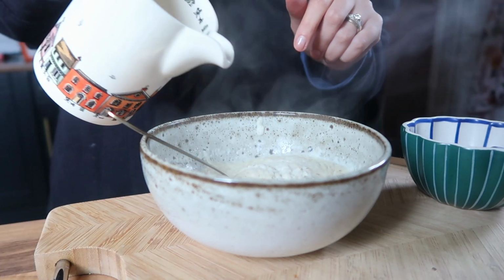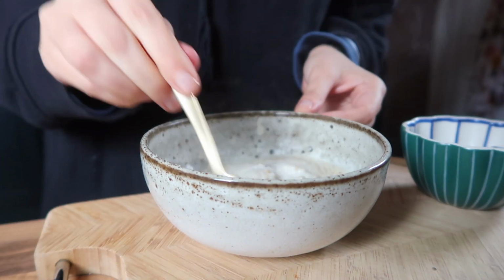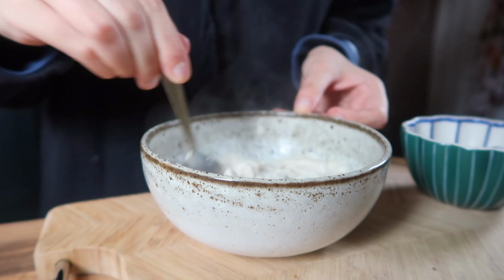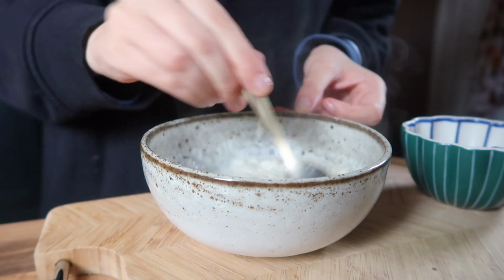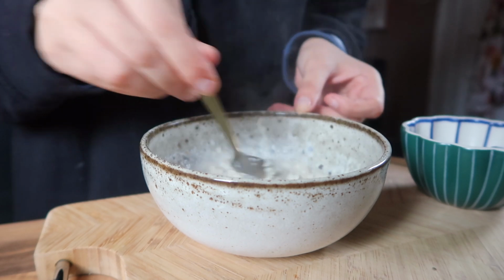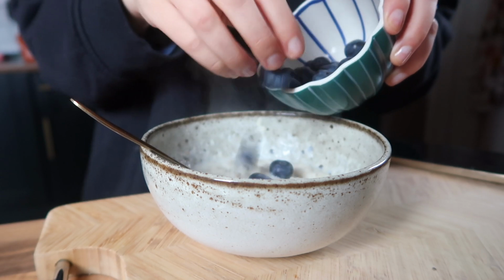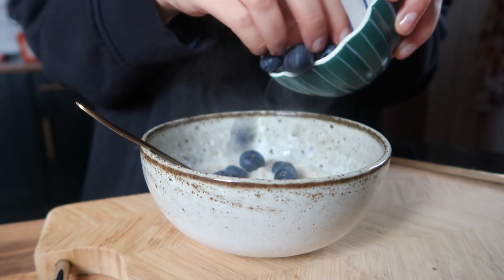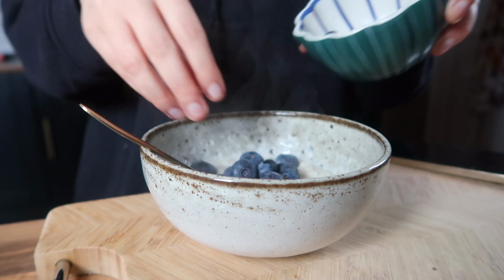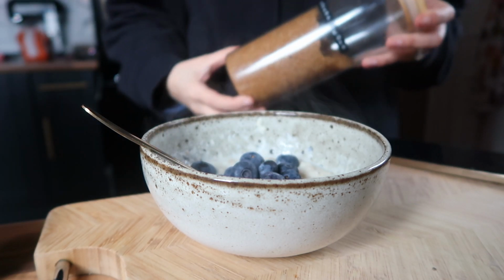I'm going to add a tiny splash of milk, just because I find it can become a little bit stodgy straight after the microwave. But this is that warm that milk will not cool it down too much. Now I'm going to add some of my blueberries. I'm going to add quite a few actually, because I love blueberries in porridge. And then just to be a bit bougier, I'm also going to add a little bit of demerara sugar to the top. Now I'm not going to track this.